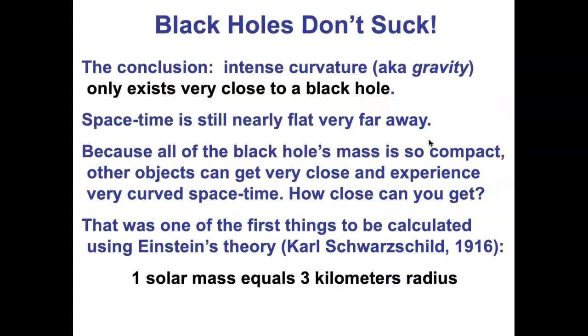So the point of no return, the place where you're too close to the black hole and you can't get out again, is what's called the Schwarzschild radius. And the Schwarzschild radius is essentially 3 kilometers per solar mass. So if you could take the sun and compact it down into something smaller than 3 kilometers, it would be a black hole. Now, realistically, that's not going to happen. The sun won't turn into a black hole. But if you could somehow magically shrink the sun down to that size, it would become a black hole.